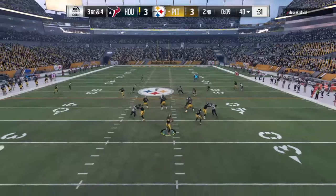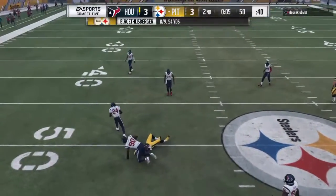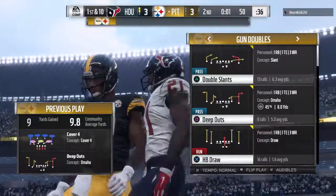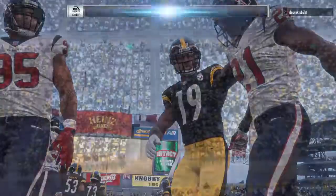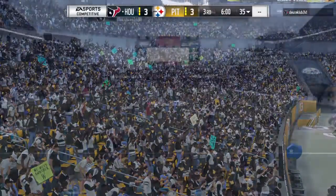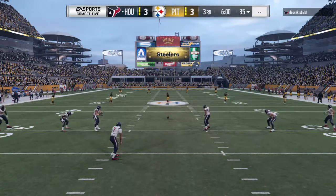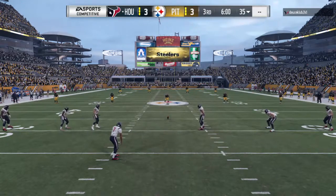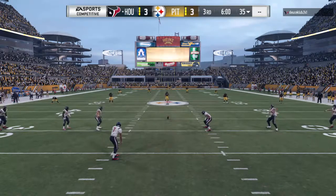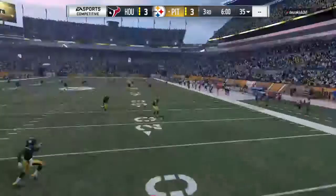To throw again is Roethlisberger. Open man, Smith-Schuster, it's complete. And he's got the first down yardage before being taken down at midfield. 9 yards on the pickup there, and it keeps the drive alive. And Larry apparently very brief in his report. Thanks anyway, my man, as we're already set for action. So both teams have their marching orders, and we'll get going again here in quarter number 3.